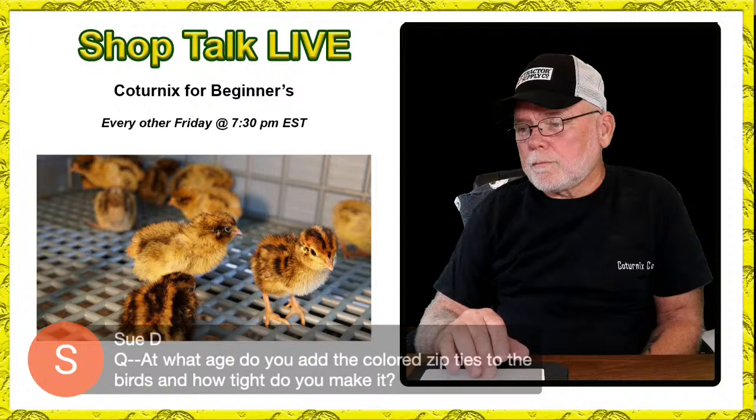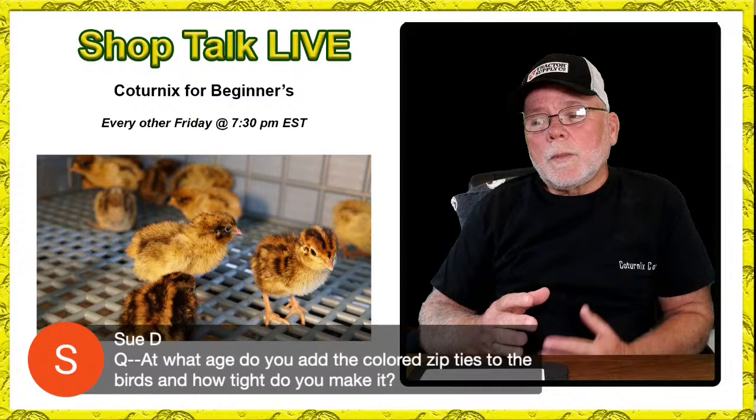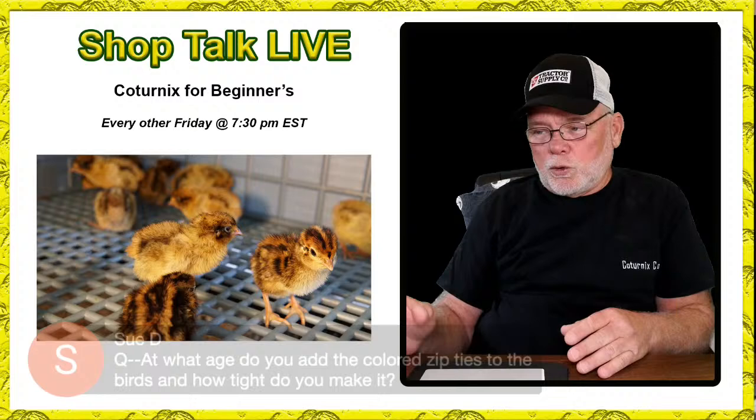Sue says, at what age do you add the color zip ties to the birds, and how tight do you make it? I usually don't start tagging my birds until I do the first cull. And then at that time, I'm just tagging birds that I want to keep an eye on. The birds that don't make it through the first cull usually go out into a meat pen, but the birds that I keep will have to go through a second cull, which is when I select for my breeders. As far as how tight, it's very loose. It's tight enough to where it won't slide past the feet and fall off, but it's really loose. I mean, it moves around.